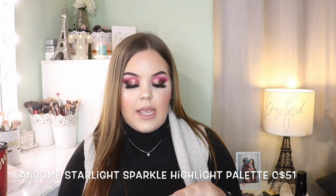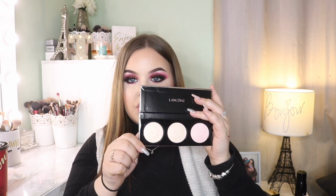The next thing that I picked up is the Lancome Starlight Sparkle Highlighter Palette. This is a holiday palette from Lancome, and it's just really pretty, honestly. Now, I don't feel like the packaging feels like a $40 highlighting palette, but the shades are really pretty, so I can kind of justify it. So there are the shades there. You have one that's more golden, more champagne, and a pink. I'm going to give a little swatch of just the first 2, and you will see they are so pretty, and I'm so excited to try these out. There they are there. So pretty.